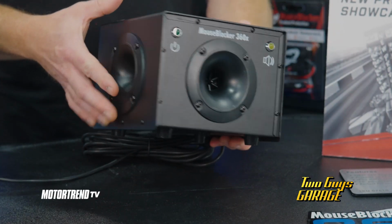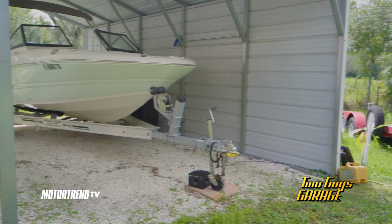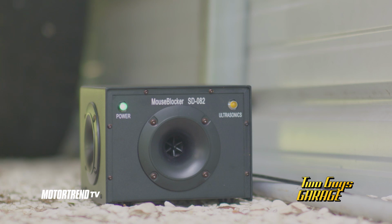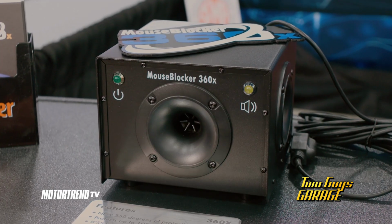So this is 360 degrees of protection. Nice. But designed now that you can use it outside. So think carports or something like that. Think boats, think RVs, right? Put that under an RV, scatter the mouse away and around. They don't get in your boat. They don't get in your RV, right? Carports? Exactly. So this is water resistant. So it's safe for those spaces.